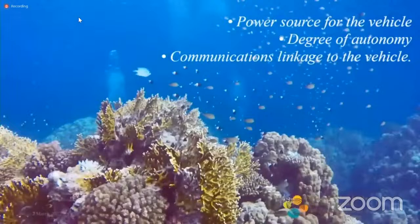The basic issues involved with underwater vehicle power and control can be divided into three parts. The first is the power source for the vehicle. The vehicle either can be charged on the surface or it can be charged with a docking system under the sea. The second part is the autonomy. The device can be fully autonomous, semi-autonomous, which can be remotely controlled, or with teleoperation. And the final part is the communication link between the device and the surface.